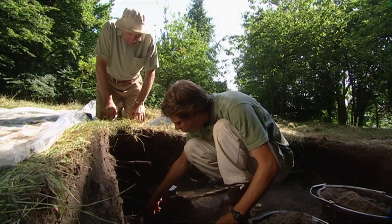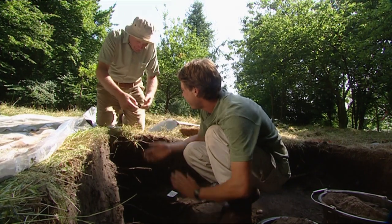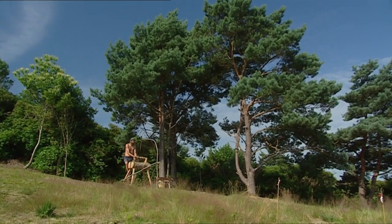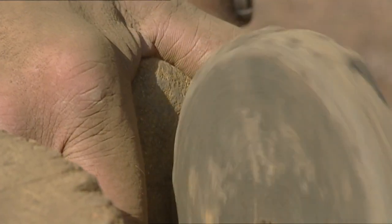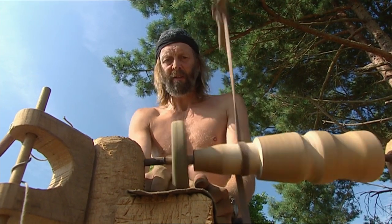As a port, the island would have been crisscrossed by enclosure ditches, and that's what Matt's hoping to find in Trench 3. But guess what? Oh, is that more graphite for a shale bracelet? The manufacture of highly prized shale armlets and jewellery was obviously happening all over the island, probably for trade. Jake Keane is going to attempt to make a replica Iron Age armlet.